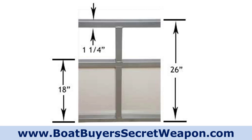But those are all things that you want to compare, because you may not notice that 2-inch difference in fence height from one model to another when you're on it. But when you're out on the water and your kids are there, you may not have that safety factor, or it may not be a difference for you, and you may want to save that extra money and go with the value side of things.